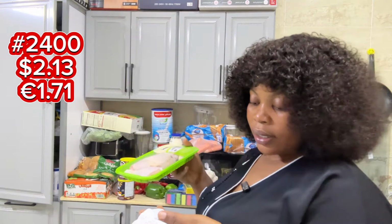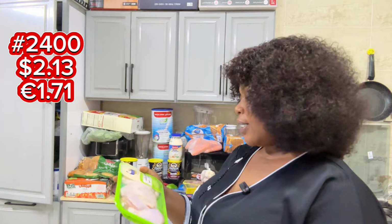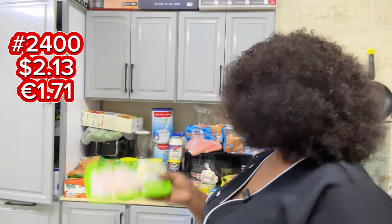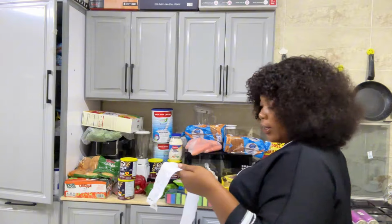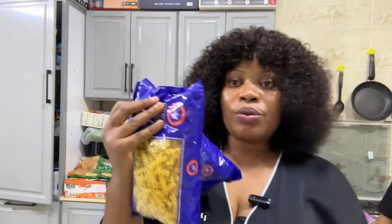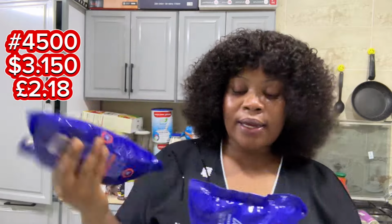Then we got this chicken mince cut. This is for 7 riyal 95, that is 8 riyal for this one. Got this pasta for 10 riyal 50 for these two. This is what it looks like, guys. So each is 5 riyal 25.